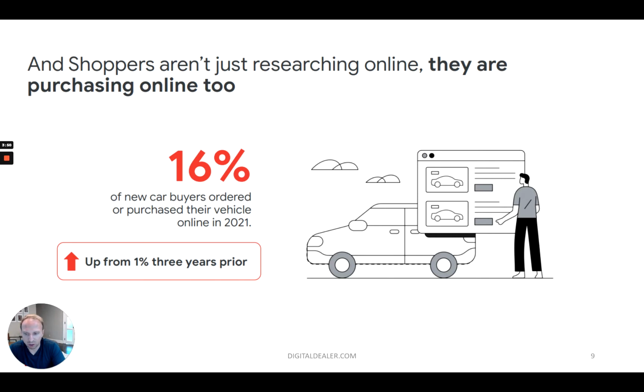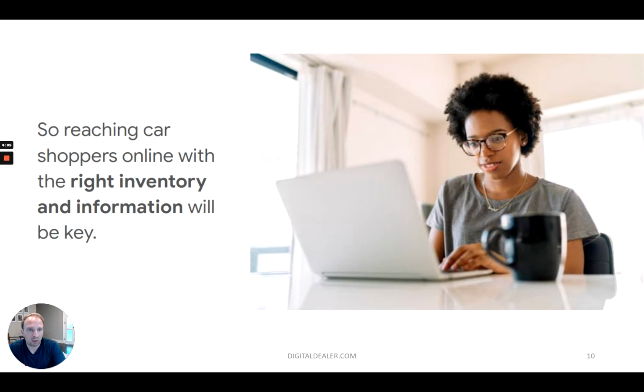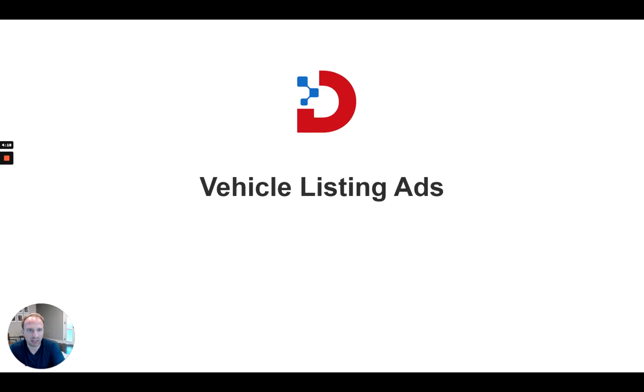People are back in the dealership, and automotive is one of those few products that people like to actually touch and feel. But it's also important to note that more and more things are happening completely online, not just research, but the purchases themselves. So reaching car shoppers online with the right inventory and information will become key. Obviously, if this is where the consumers are going, if this is where they're going to search, I want to buy a Honda Accord, right? This is where you want to be. So that's why vehicle listing ads are so important.